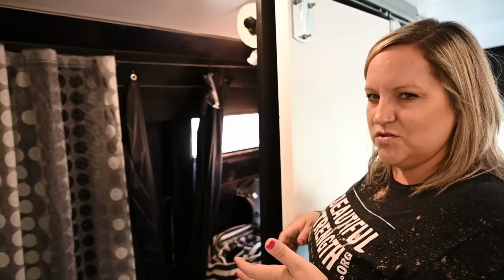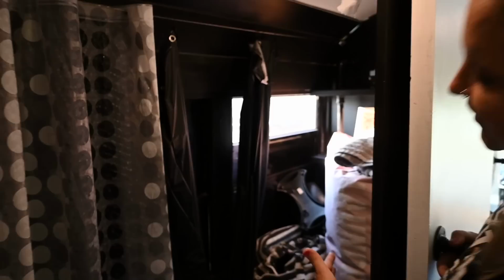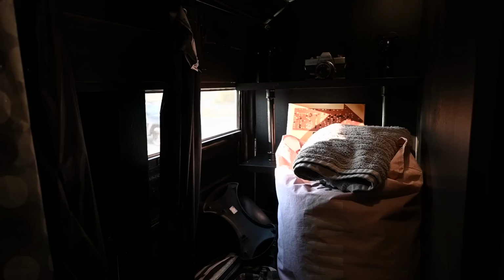But this is a cooler. So everybody's like, oh, what are you doing now? Where do you go to the bathroom? Well, I have a Lugaloo again, and I found that a composting toilet was really cool until it's not cool, until you have to clean it. And then, I don't care, you can judge me, not judge me. I don't know, it's gross to me.